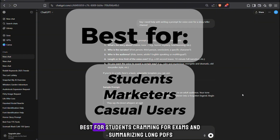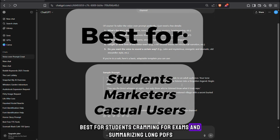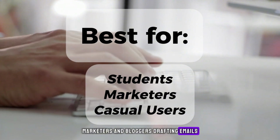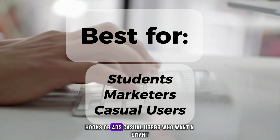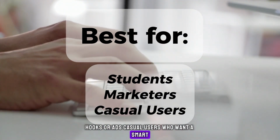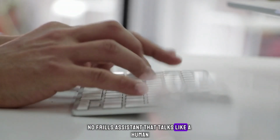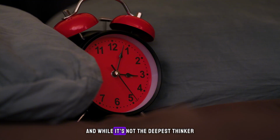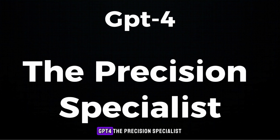Best for students cramming for exams and summarizing long PDFs, marketers and bloggers drafting emails, hooks, or ads, casual users who want a smart, no-frills assistant that talks like a human. It doesn't get tired, it doesn't get snarky, and while it's not the deepest thinker, it's definitely one of the fastest. GPT-4, the precision specialist.